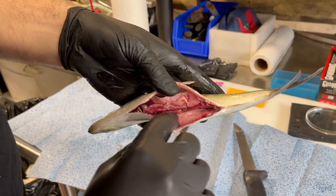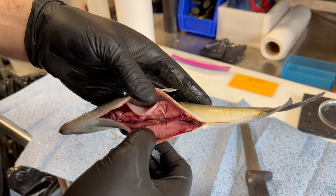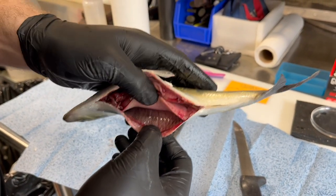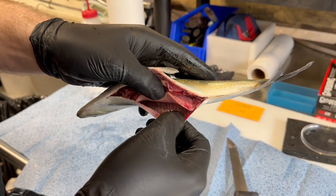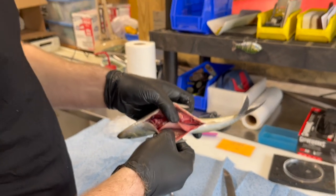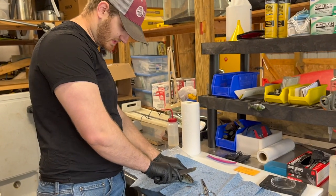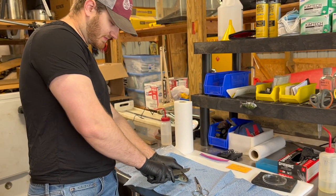You can see there's the testes there. They're that opaque white organ. And now we can see this peritoneum is completely different. This is a super dark color, and that signifies that it's a blueback. So we were right in that analysis. Let me try to just scalp this guy instead, so we don't get the gruesomeness of the head.